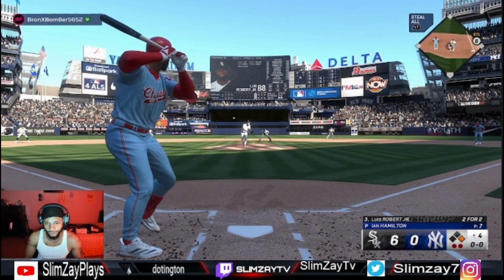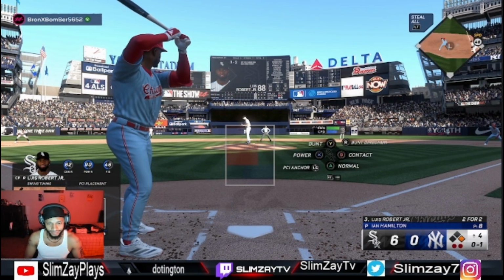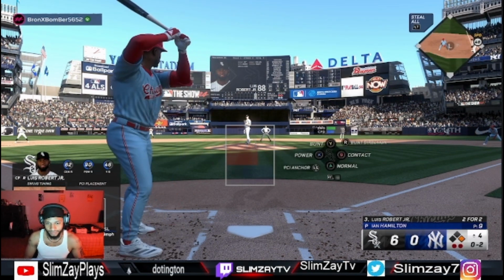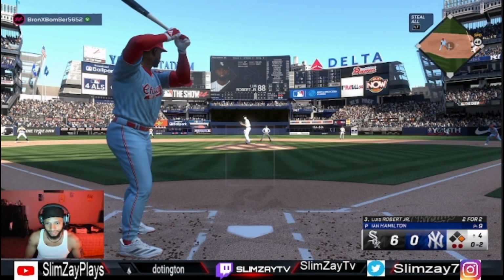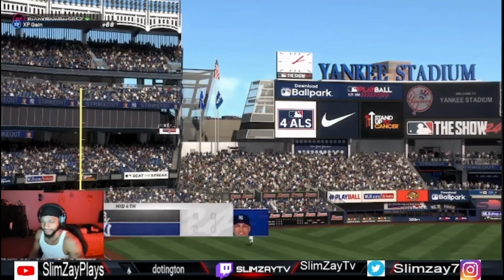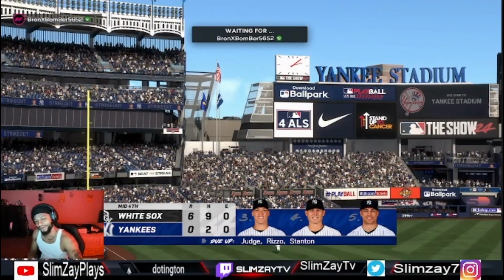Luis Robert now. Swing and a miss. Strike one. 0-1. And a swing and a miss there. Two pretty nasty sliders to get this hitter in an 0-2 count. And he got him. Strike three, and that'll retire the side. We're not playing with him. Two homers.